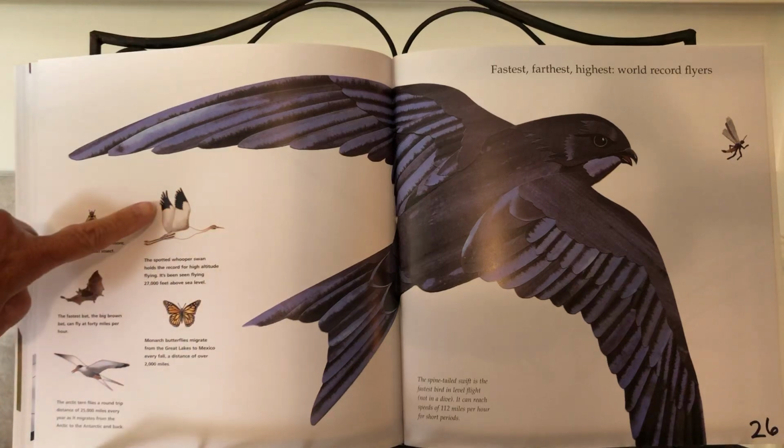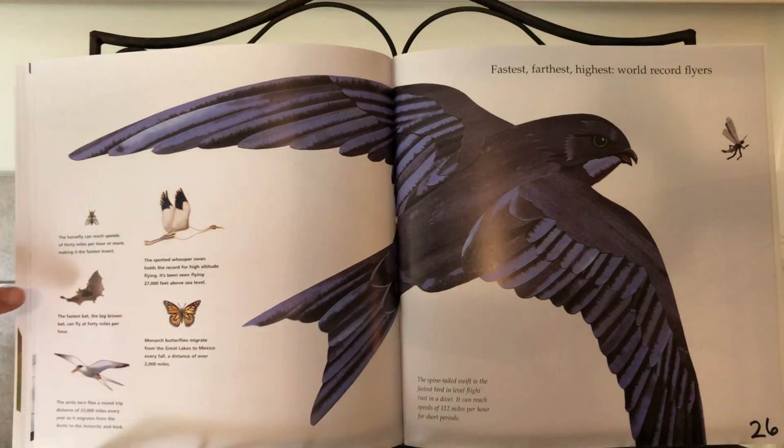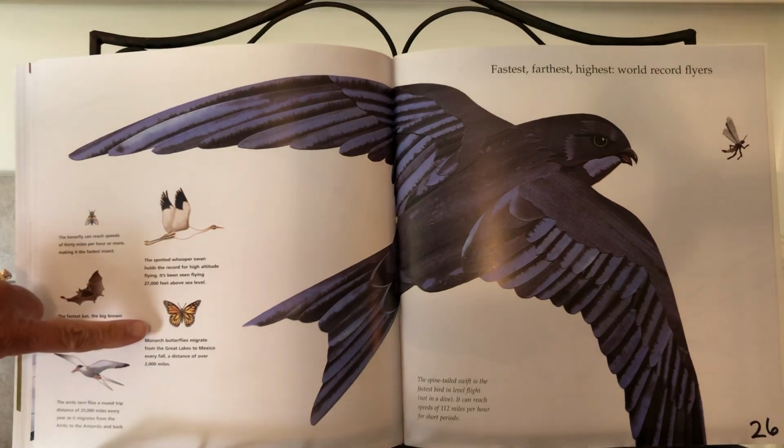The spotted whooper swan holds the record for high altitude flying. It's been seen flying 27,000 feet above sea level. The fastest bat, the big brown bat, can fly at 40 miles per hour.